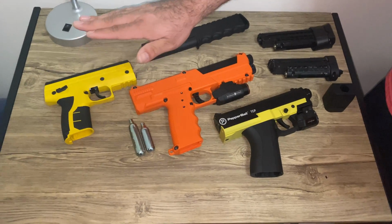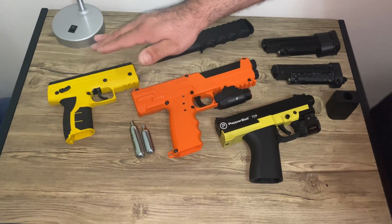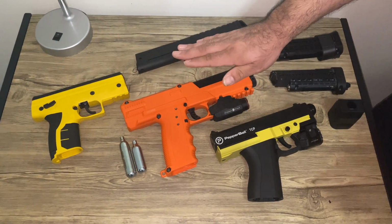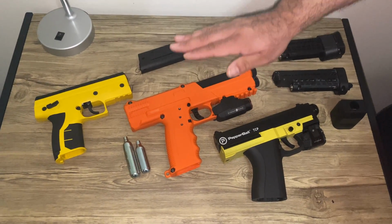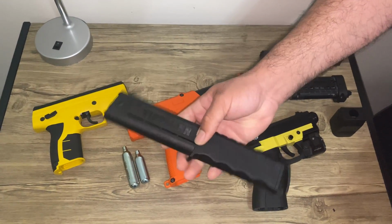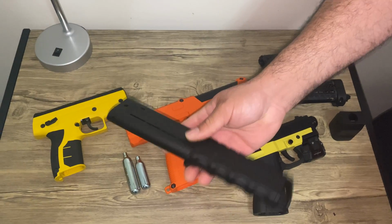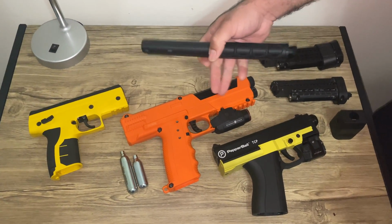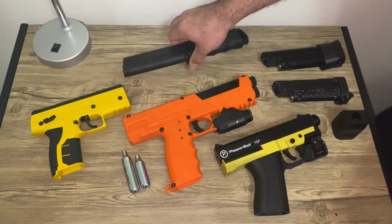The Byrna HD only shoots 5 projectiles. You cannot do a plus 1 on it. The TPR shoots 7 projectiles. I haven't done a plus 1 on it, but you could also use a 12-round magazine that's compatible with it. So you could get 19 shots with this. With one 12 gram CO2, you could do 19 shots on a TPR.